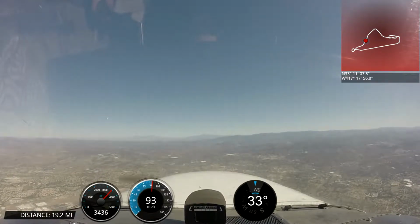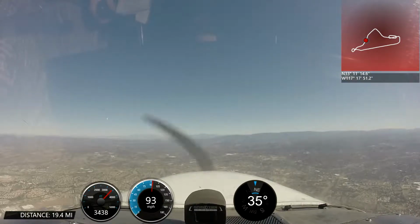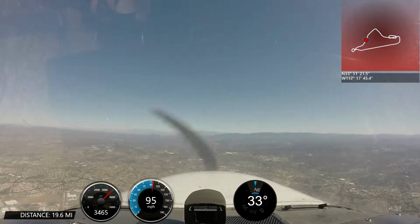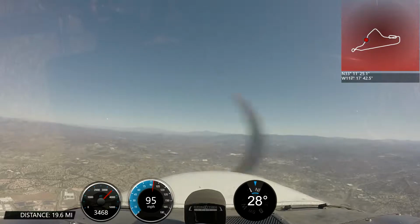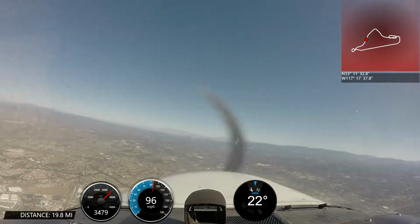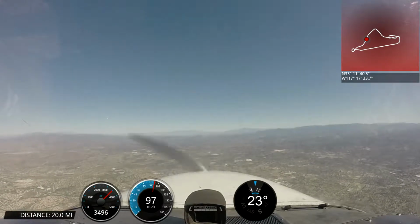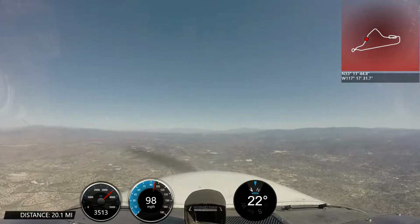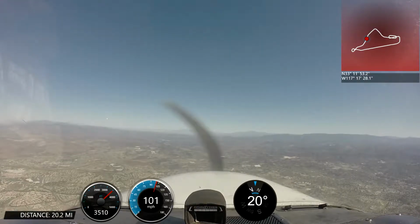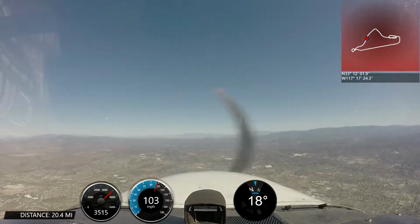Number 9 Tango Alpha, fly heading 120 for sequence. 120, 9 Tango Alpha. 738, fly heading 060. 060, 738. Number 54 Sierra, traffic 1 o'clock, 3 miles turning southeast at 3,300, type unknown, turn 10 degrees left. 10 degrees left for 54 Sierra.